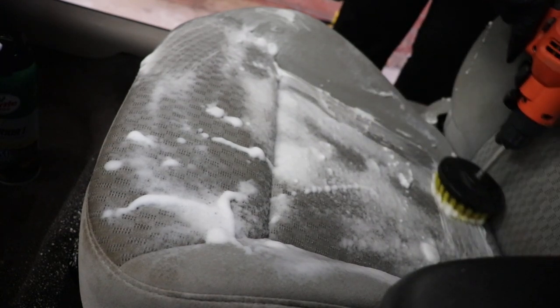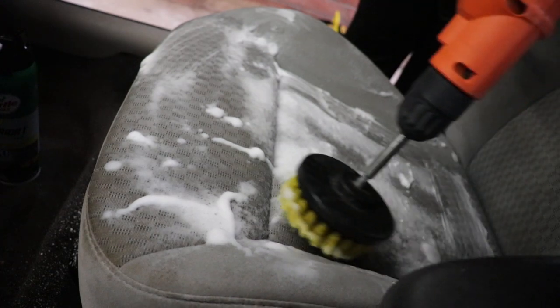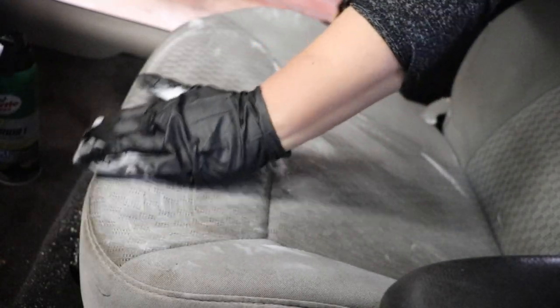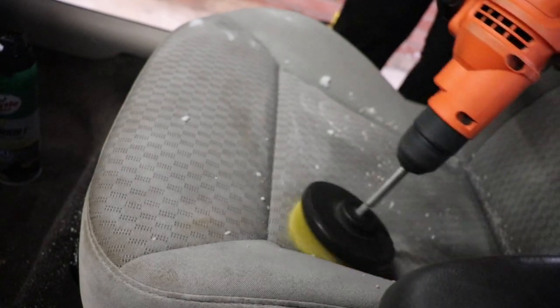I cover the entire seat, and then slowly use the drill brush to agitate the cleaner into the fabric. I didn't want to start the drill and sling the foam everywhere, so I decided to spread the product around with my hands instead. Then, when it was worked in, I used the drill brush to agitate further.